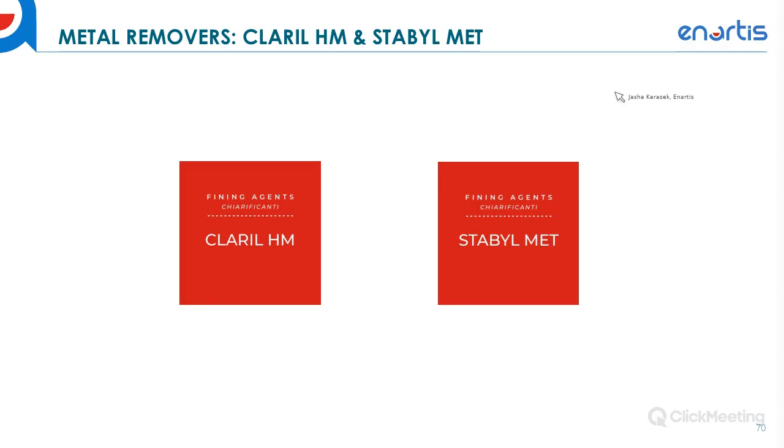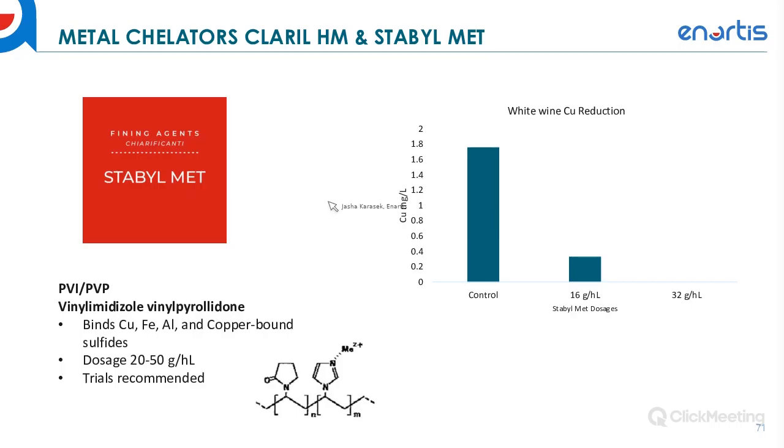So with those polymers in mind, I'm going to talk about two enological tools that are available to you for removing metals. Enartis has two products that I'm going to talk about: Clairol HM and Stable Met. Stable Met is basically pure PVI PVP with silica. So again, this can remove copper, iron, and copper-bound sulfides. So for wines that you're trying to lower the copper level before canning, this polymer becomes really useful for that.